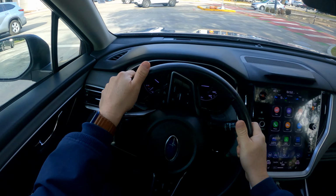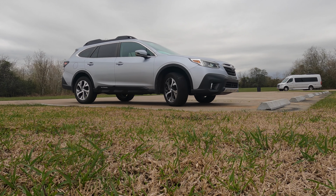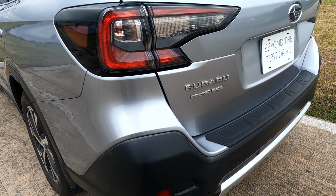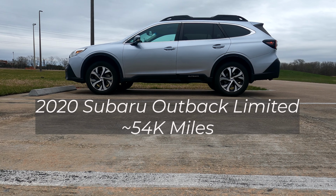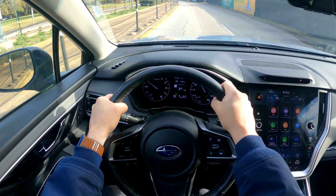Well, good day, everybody. Today I'm driving a car that falls right into the sweet spot of the cars that we like to drive here on Beyond the Test Drive. This car is 3 years old and it has 50,000 miles. So it's the perfect car to drive to see how it's holding up.